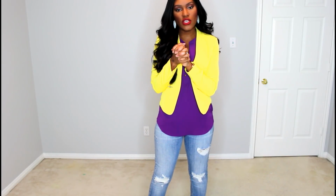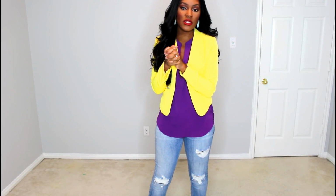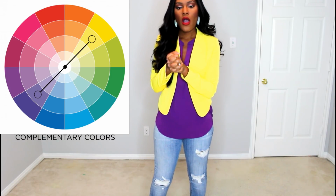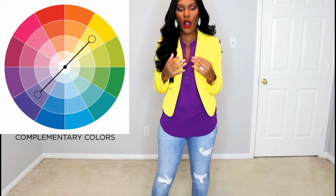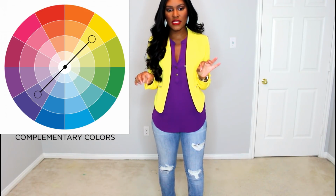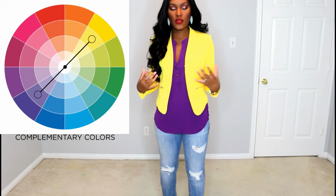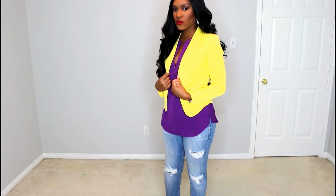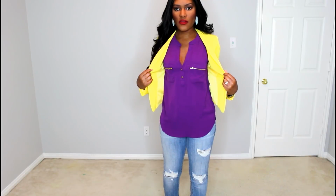So the first way that you can use color theory when putting outfits together is using complementary colors. Now, complementary colors on the color wheel are two colors that are directly opposite of each other. So on the color wheel, yellow and purple are directly opposite of each other, and so they are complements. They look really good when you pair them together. So I have a bright yellow blazer, and then of course my purple blouse on the inside.